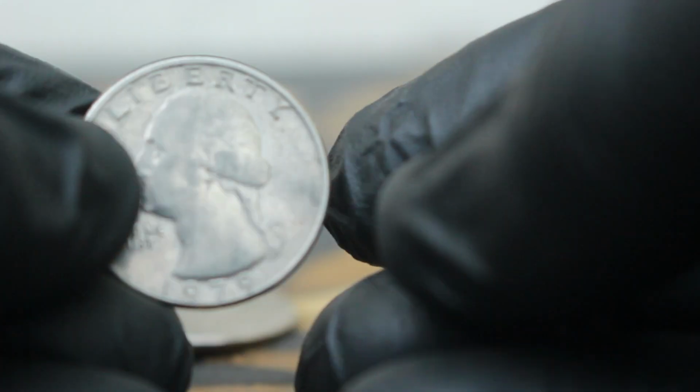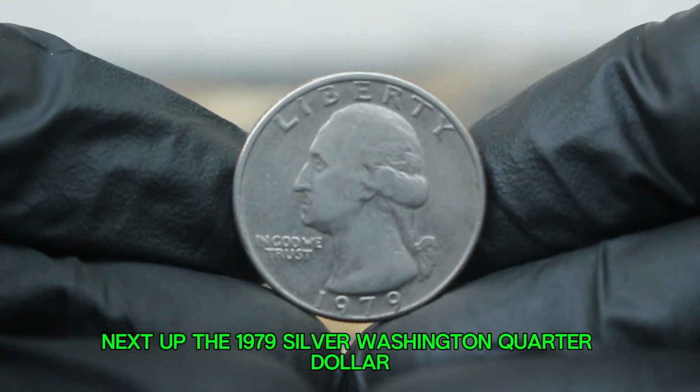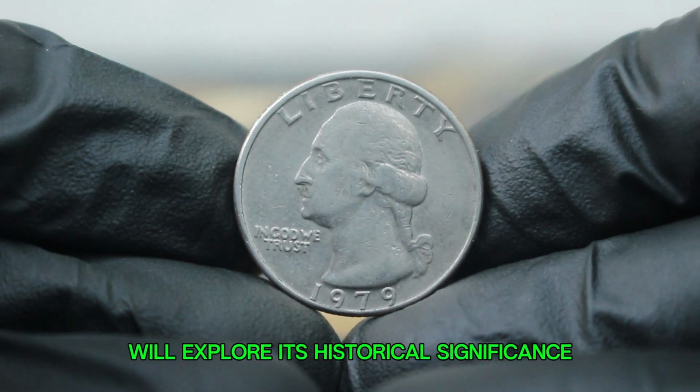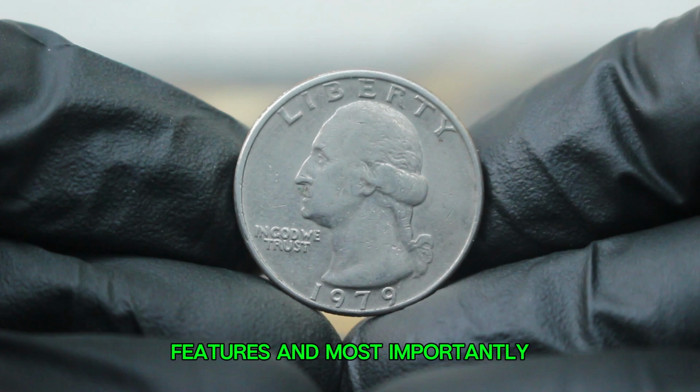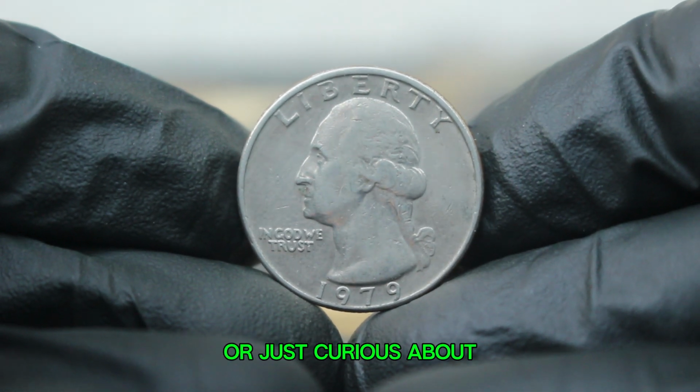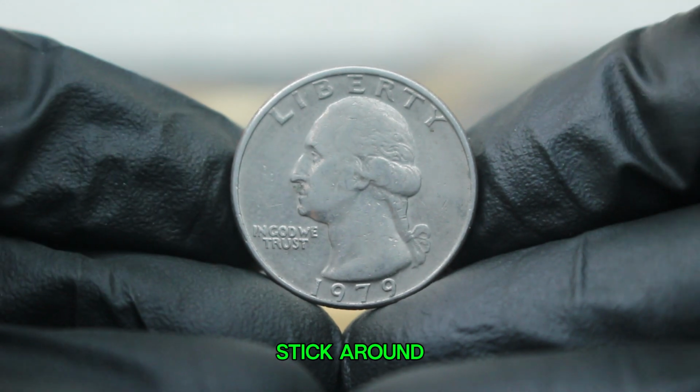small treasure. Next up, the 1979 Silver Washington Quarter Dollar. We'll explore its historical significance, features, and most importantly, its value in today's auction market. So, if you're a coin enthusiast or just curious about what makes this quarter so special, stick around.